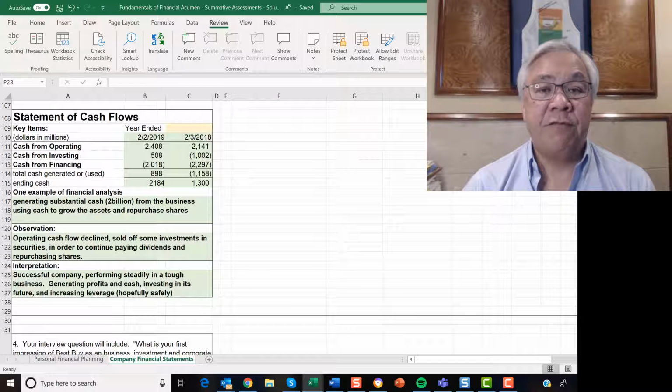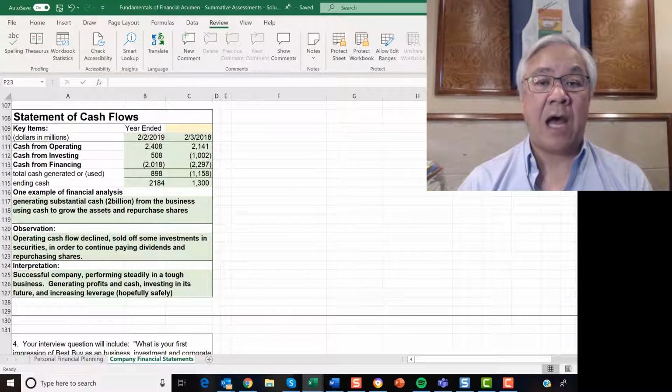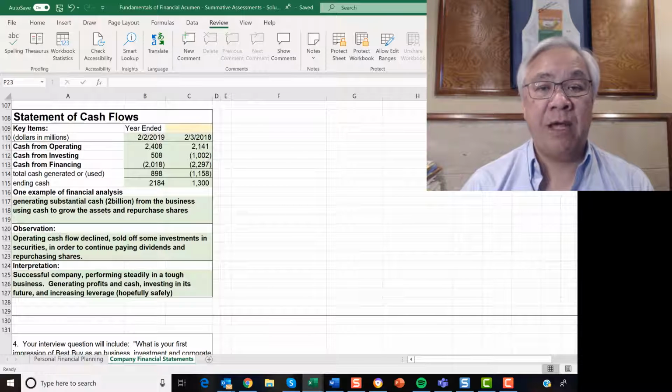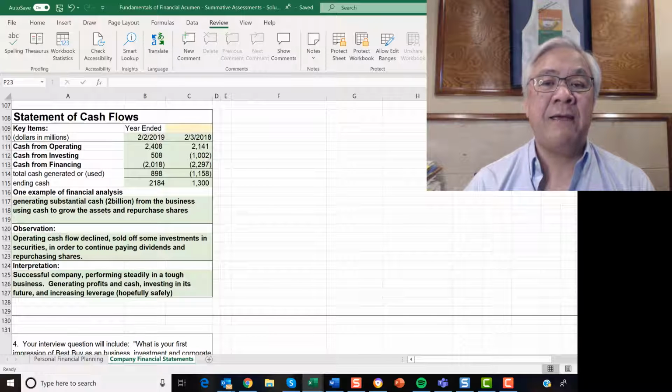The last statement of the four is the statement of cash flows. Statement of cash flows are broken into three sections: operating, investing, and financing. Operating meaning how well did they do generating cash from running the business. Investing meaning what are they doing by way of increasing their property, plant, equipment, in their case like stores or warehouses, or their long-term investments in securities that create a bit of a war chest, if you will, for future expansions or acquisitions. And financing is how did they pay for it all? Are they net borrowing money or raising money, or are they net paying back?